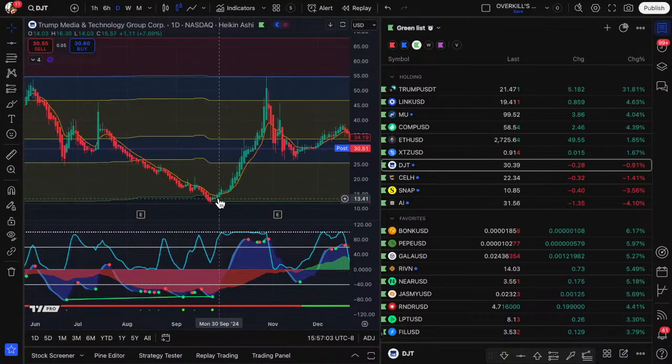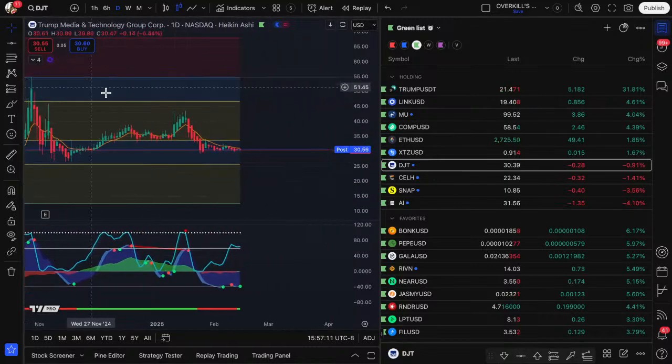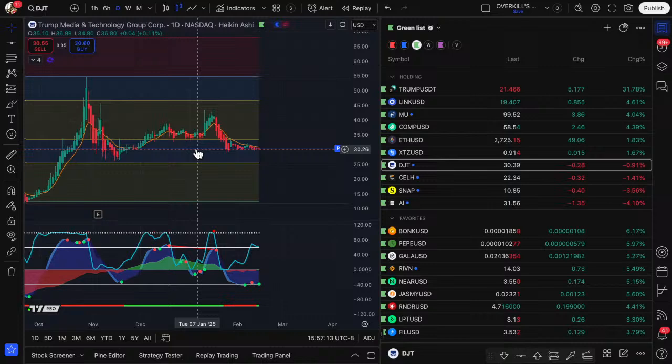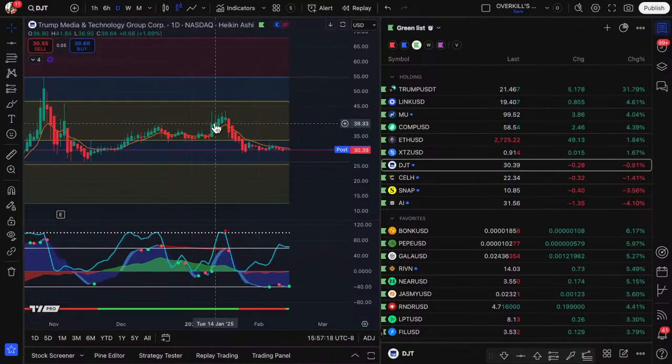You can see you could have bought DJT right there off the green line down there at $12. That thing ripped all the way up to 55. So that was a fantastic trade right there on DJT. And there's a lot of bullish sentiment behind this name. I mean, they're starting their own ETFs. They're technically like a finance company and a media company all in one. So I'm really bullish on this company overall.